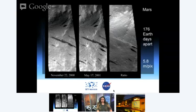So here's an example of when this procedure works well. Here's two mock images taken about half an Earth year apart, and you can see that there are some new features that formed. So in an ideal situation, if the images were perfectly matched in illumination, in sun angle, in viewing geometry, then when you took a ratio, if nothing changed, your ratio image would just be a flat gray.